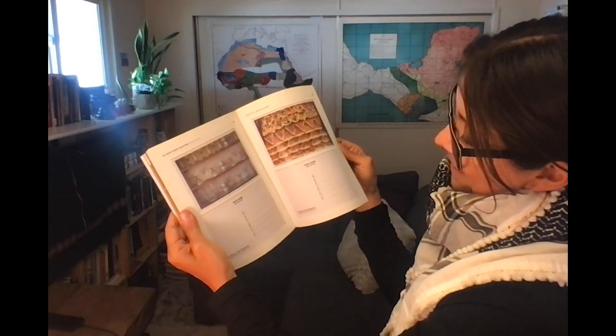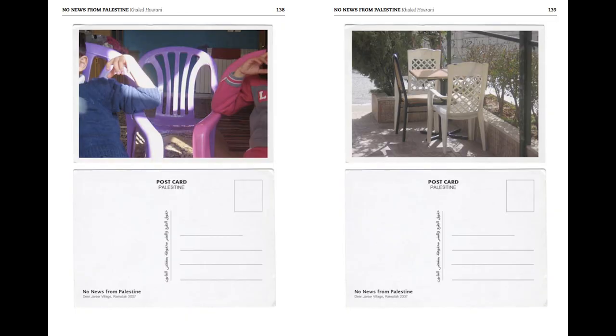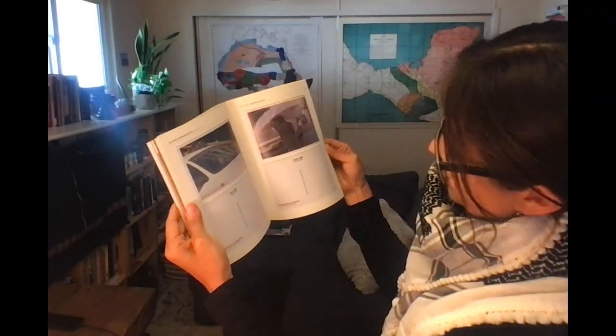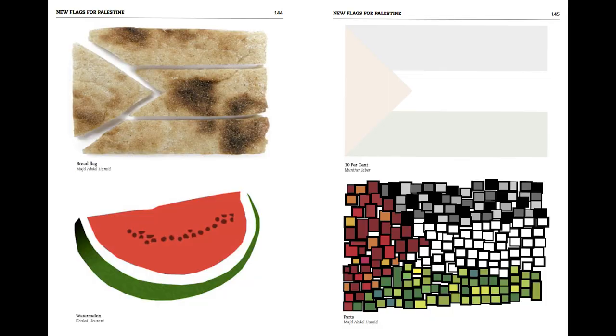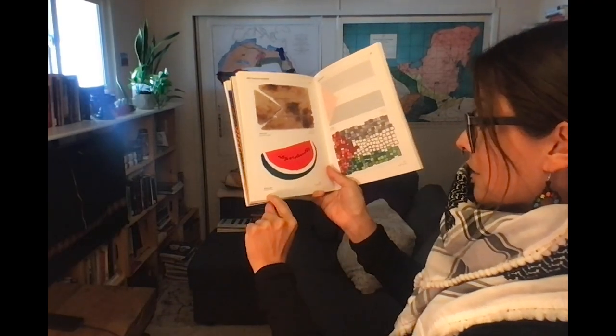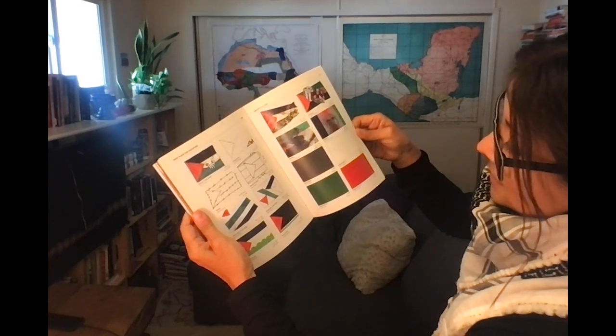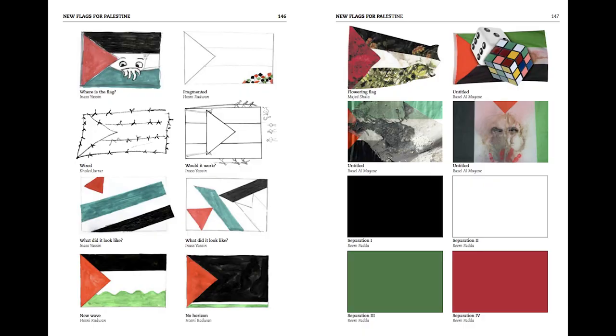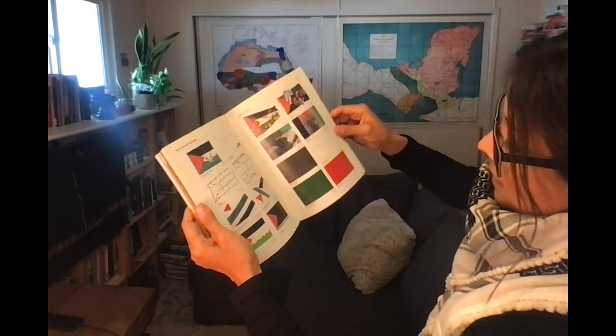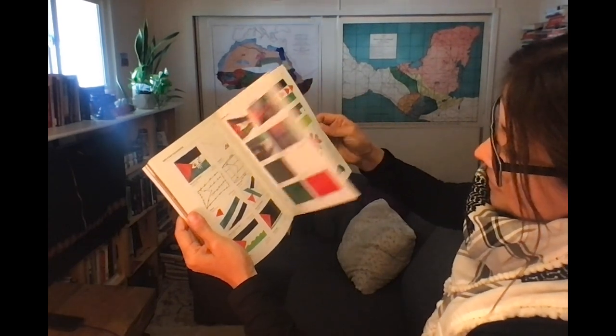Here's no news from Palestine. No news, just people chilling. Nothing's happening. Nothing even at this table is happening. Love that. And then different flags. And this is the first time I ever heard of the Palestinian flag, the watermelon, from Khalil Hurani. Flags that are, you know, barbed wire and more fragmentation. This one's separation. One black flag, one white flag, one green flag, one red flag.